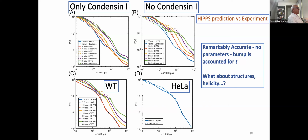If you look at the dashed lines, which are the experiments, and the dotted lines are, maybe the other way around. Experiment, the agreement is extremely good. So there's no parameter in this theory at all, and we're able to completely reproduce that.